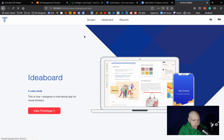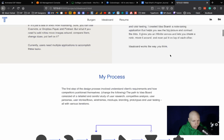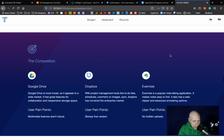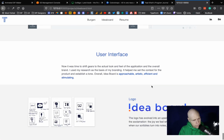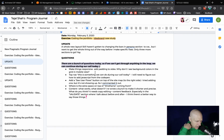Okay, so idea board's in here, and yeah, this is a different design. And it loads up. Poof, that's good. Okay, my role, solution, process, discovery, that's back. Competitive analysis. Okay. So let's go back to your journal. Making things responsive, add paddings, make things responsive, add white background. Okay, so let's come over here.